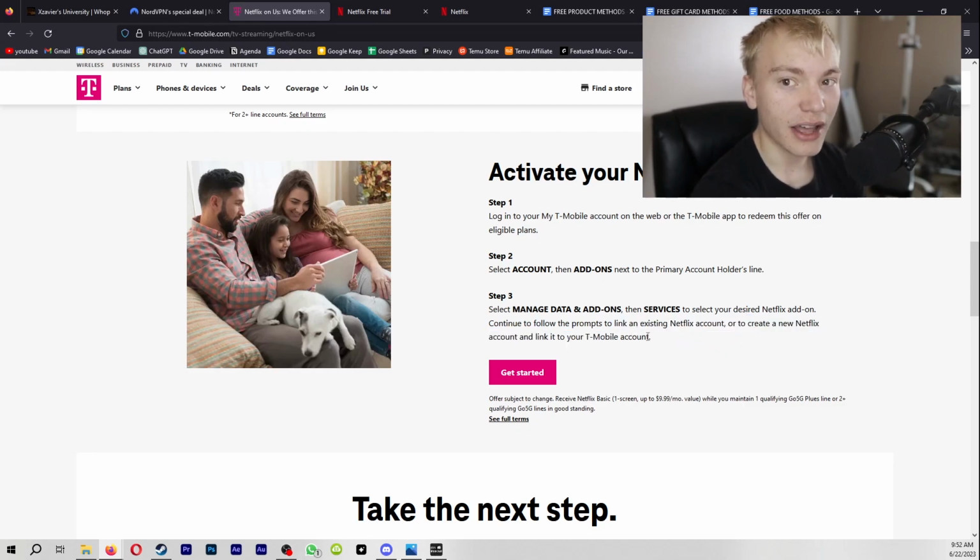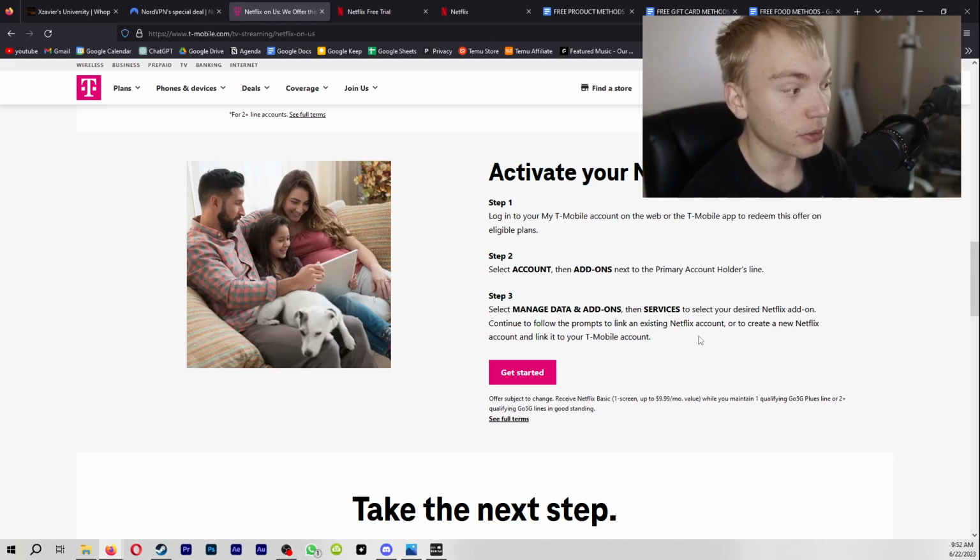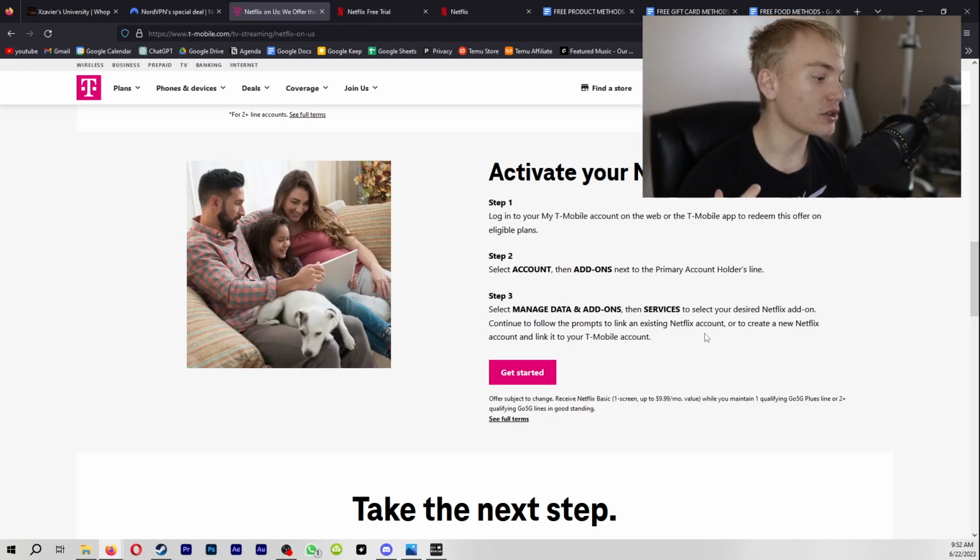So you already have to have a Netflix account for this to work, but you can just create a Netflix account without paying anything. That's something you can totally do. So just keep that in mind if you're going to be using this. Or create a new Netflix account and link it to your T-Mobile account, which obviously they're going to allow you to create an account within that method. So you guys aren't going to be hosed provided that you don't already have one.